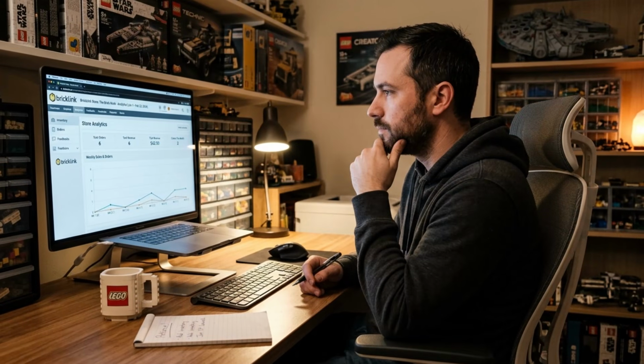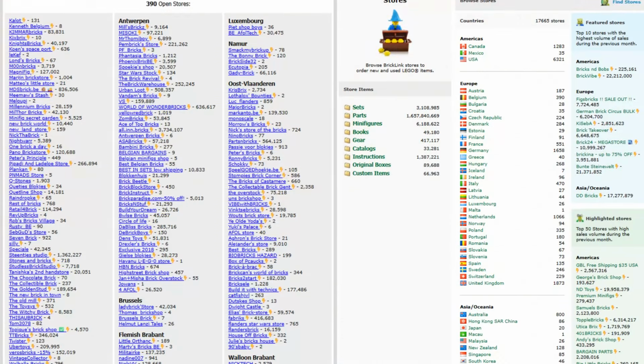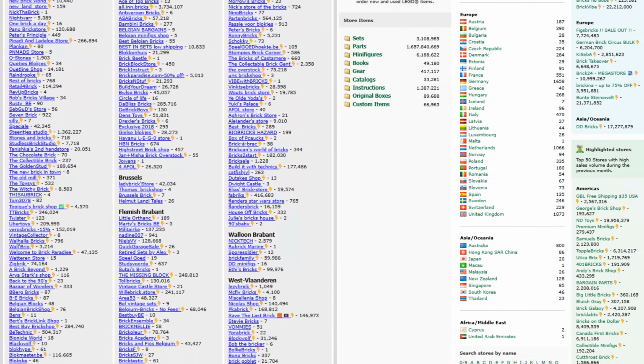So when you open your store, nobody knows it exists, and that's uncomfortable. You spend money on inventory, you set everything up, your prices are right, your shipping is configured, and then nothing happens. Maybe for days, maybe even longer. And that's completely normal. You're competing with hundreds of stores in your country alone, and thousands across Europe.